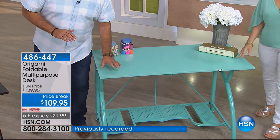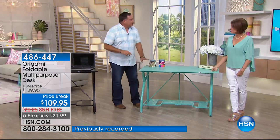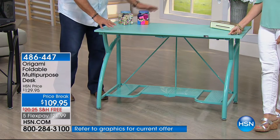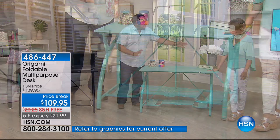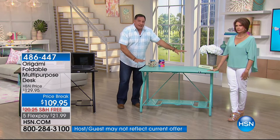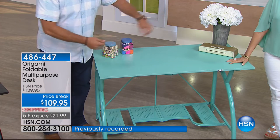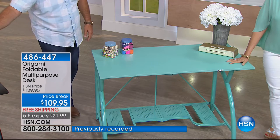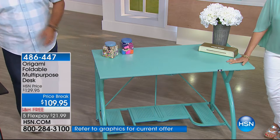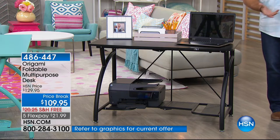Right. This desk is substantial, and it's funny because even though it only weighs 37 pounds, it feels like it's more, because once it's on the ground like this, it's wide enough and has a big enough footprint that it really commands a nice stable stance when it's together. Whether you're going to use it for crafting or sewing, as a temporary space to do homework, a home office, or pay your bills, this is the one for you, because this is going to be that space you can have temporarily, permanently, whatever you want. You can't do that with most desks. No, you really can't.